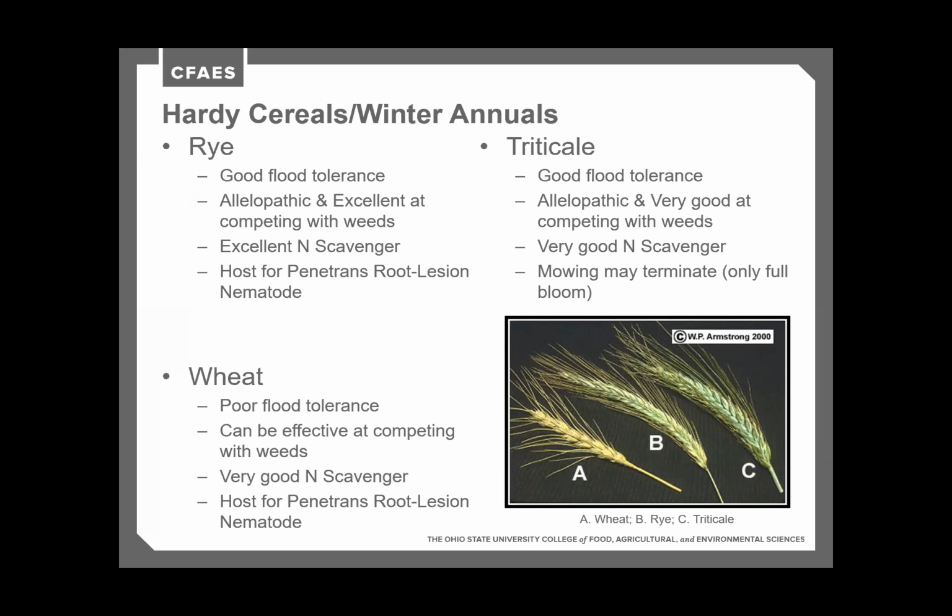It's a very good nitrogen scavenger, also due to its fibrous root system. Mowing may terminate this species if it's done at the right time. Mowing at full bloom can terminate it, but mowing before then may just cause more tillering of the plants. Wheat, unlike rye or triticale, has a poor flood tolerance. It can be effective at competing with weeds, but doesn't have the allelopathic traits that the other two species do.